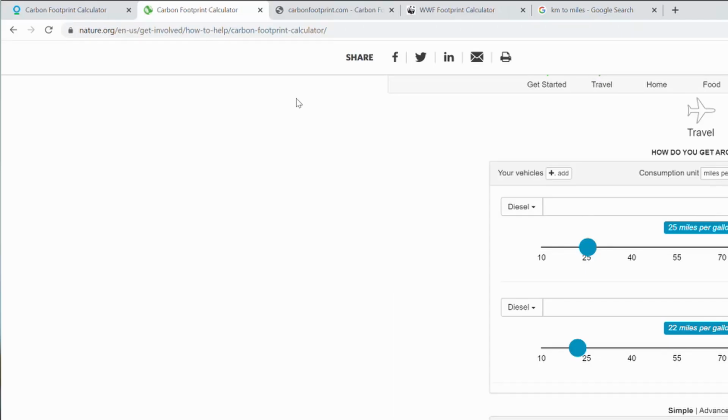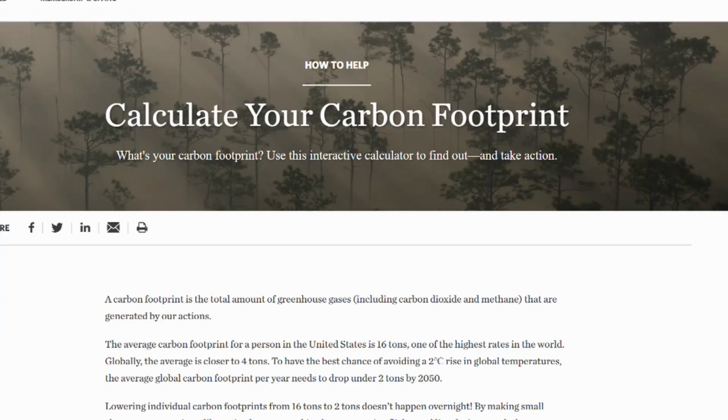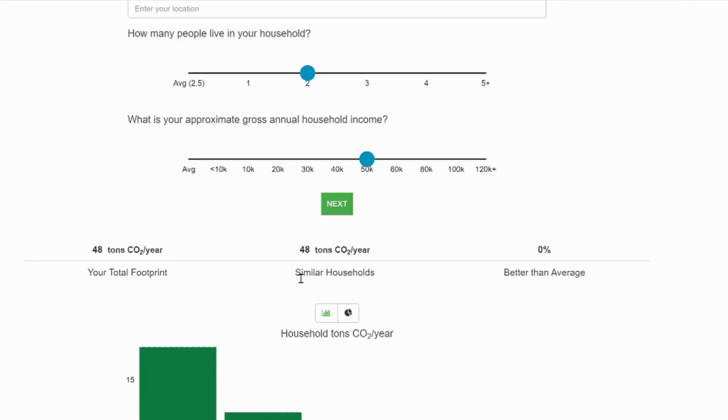So the next one is nature.org. It is the Nature Conservancy, and it's just another simple calculate-your-carbon-footprint tool. It shows you on average how many 2-person houses making this much money, how much their carbon footprint is on average. So I think that's pretty cool. Oh, this is per car. That's really cool. It does each car.